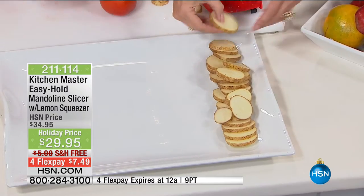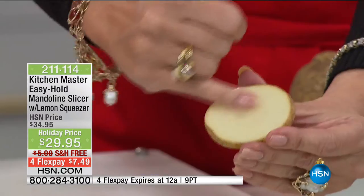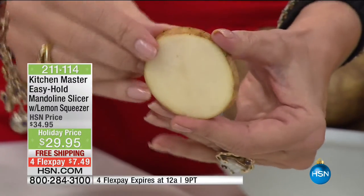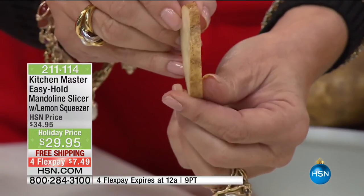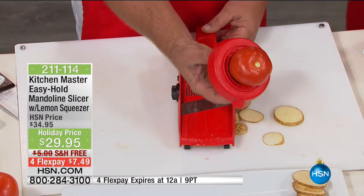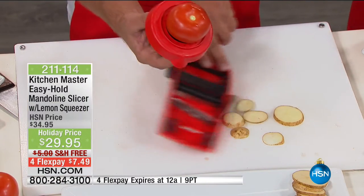Because the other thing I want you to see is, look at this, how smooth that is. Yeah. See how it's not ripped or torn or anything else? Because it's got a razor-sharp German stainless steel blade. In fact, here's probably one of the hardest things you'll ever have to slice in the kitchen because nobody seems to have a knife sharp enough.